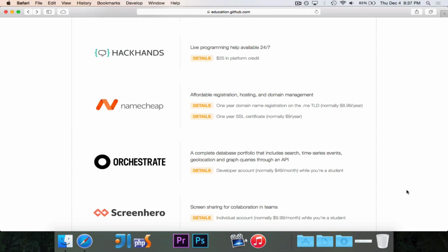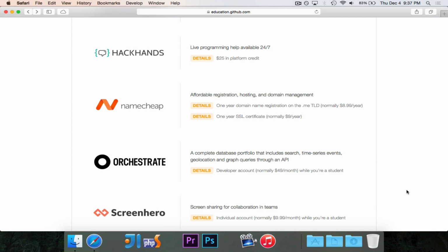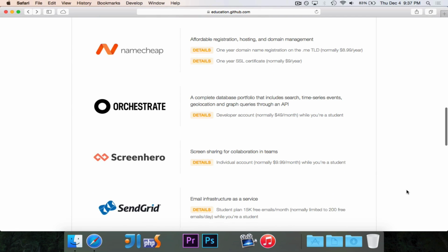Next up is Screen Hero. It's a pretty advanced screen sharing program. If you ever need to share your screen with other people, if you're working with other people, whatever, they will give you a $9.99 a month account while you're a student. So you can use Screen Hero for screen sharing.